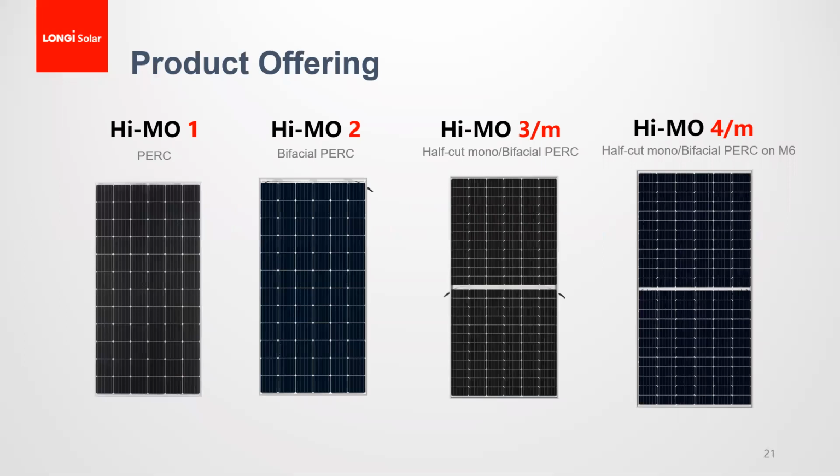Right now, we are focusing on mono. We only offer mono modules, modules made with a mono cell. And so right now, all our capacity has been upgraded to PERC compatible. So our main products are Monoperk, HIMO 1, and then Bifacial PERC that was introduced about 2 years ago. And that has gained strong traction among utility customers and then some of the C&I customers.